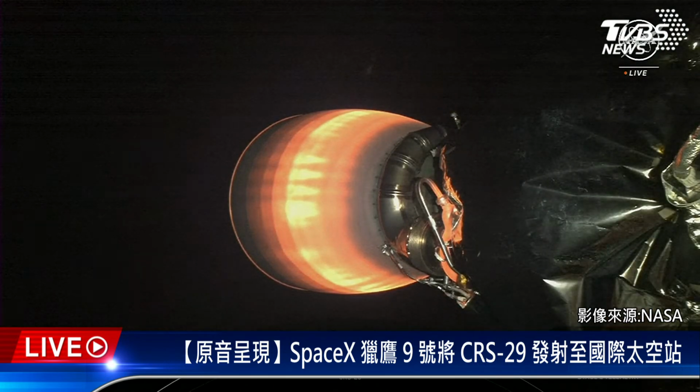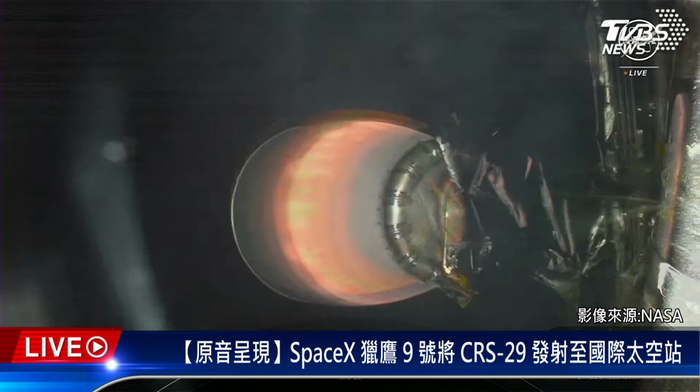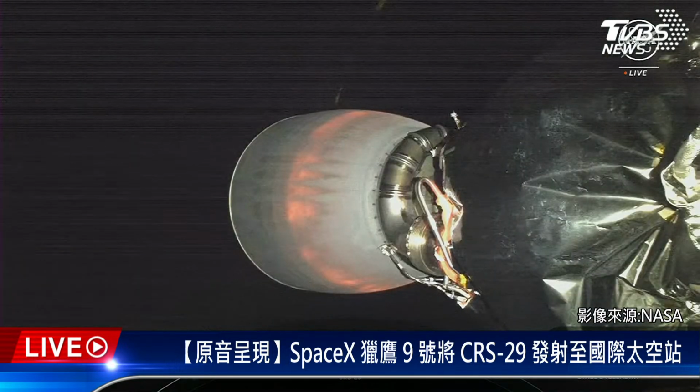At T plus 9 minutes into the mission, we are coming up on the last major task for Stage 2, commanding separation of Dragon, which is a couple minutes from now. We expect to have a live video of Dragon separation from the trunk, looking back at Stage 2. CRS-29 will be joining the Crew 7 vehicle currently on orbit. So we'll be back to having 2 Dragon spacecraft docked at the International Space Station.